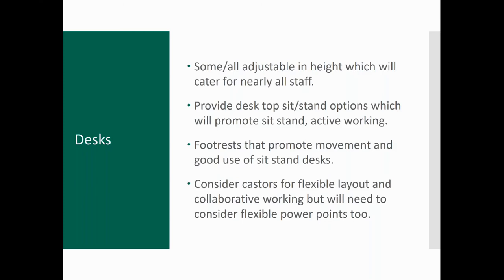I also like footrests at these workstations. Although I often don't need a footrest, I do find it useful to promote movement, and when standing I use it to help me vary my position so I don't statically stand in one position for too long. So I think footrests at multi-user workstations or having some around is very, very useful.